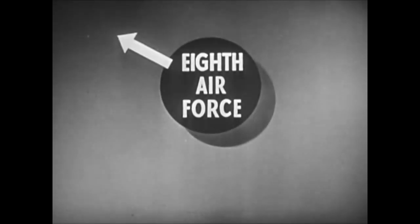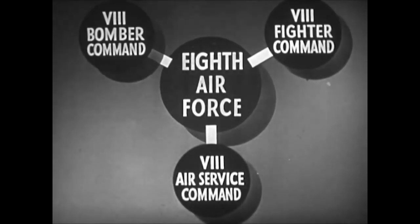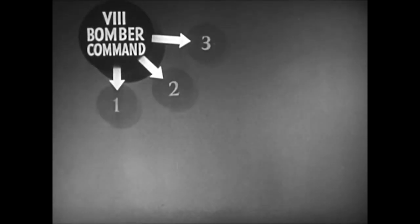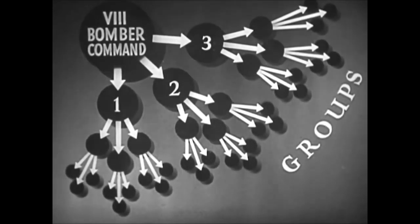The daylight bombing offensive against Germany is the responsibility of the 8th Air Force. Under the 8th Air Force are the 8th Bomber Command, the 8th Fighter Command, and the 8th Air Service Command, all of whom contribute to every bombing mission. But it is the Bomber Command which is charged with the actual destruction of the selected targets. The Bomber Command, with which this picture is primarily concerned, is divided into three divisions. Each division has a number of combat wings. Each combat wing, in turn, has three groups. This is the chain of command.